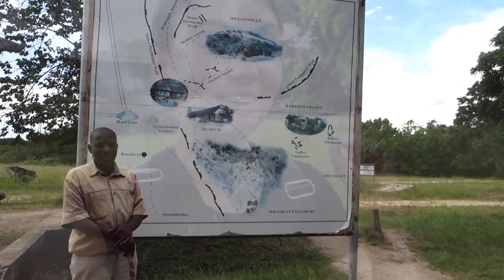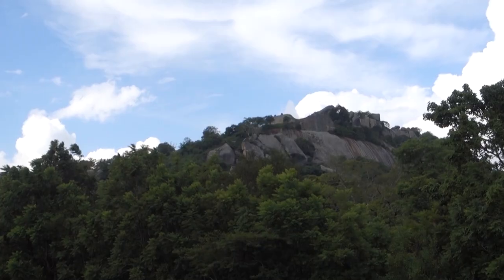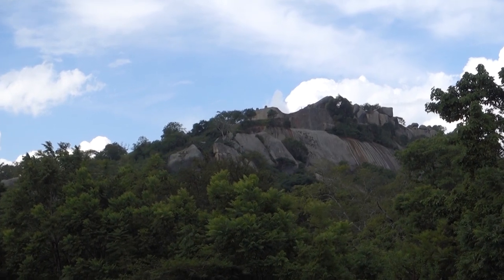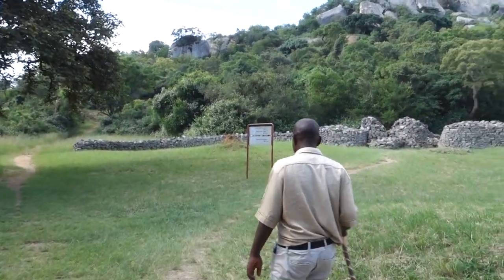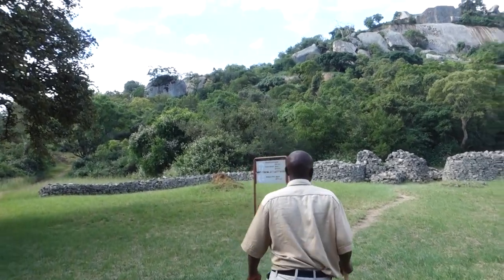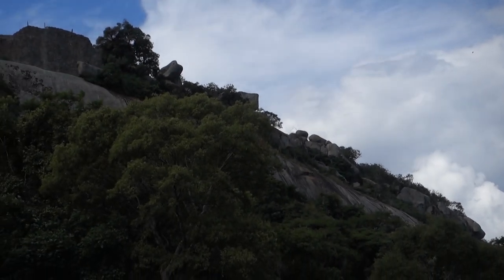One of your tourist destinations. It is very significant to this nation, even in terms of culture, heritage and history. Many people who visit Great Zimbabwe have this to say: you have never been to Zimbabwe if you haven't visited this place. So welcome.